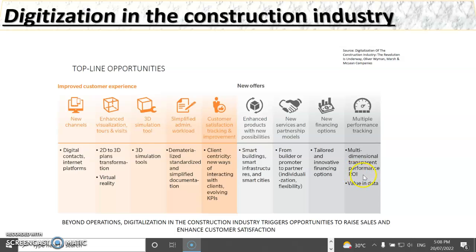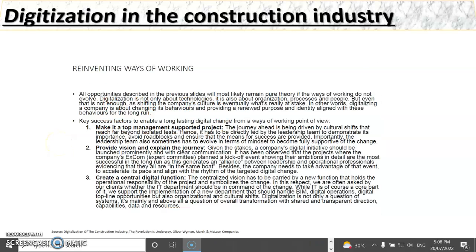Multi-dimensional transparent performance, ROI and value in data. We need to reinvent our ways of working. All opportunities described in the previous slides will most likely remain pure theory if the ways of working do not evolve. Digitization is not only about technologies. It is also about organizations, processes, and people.